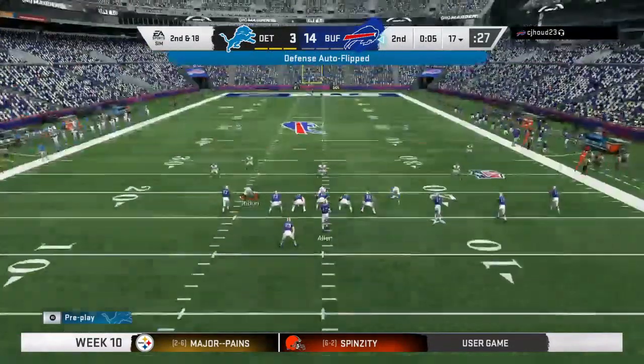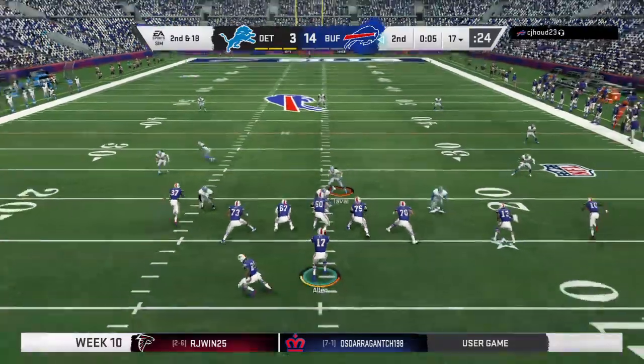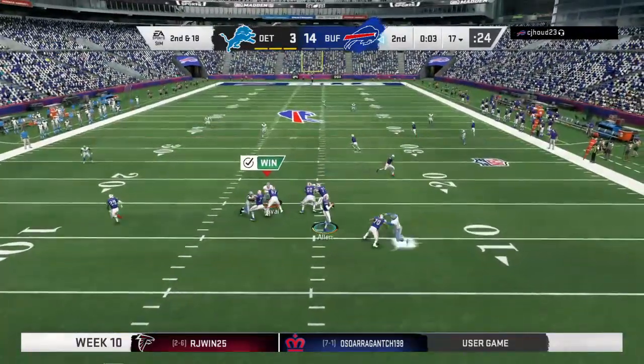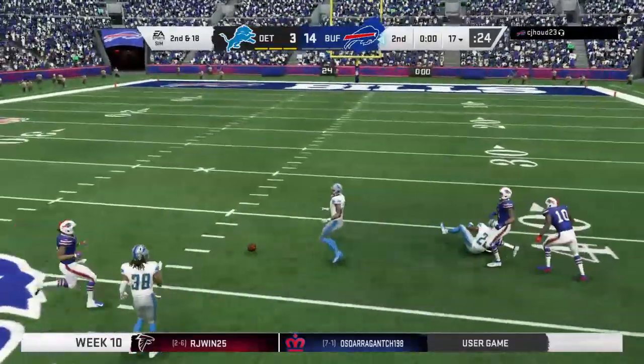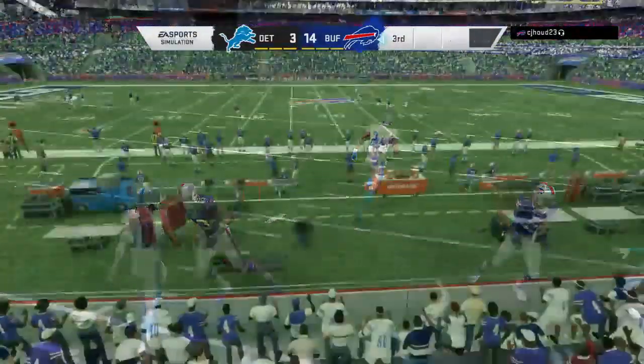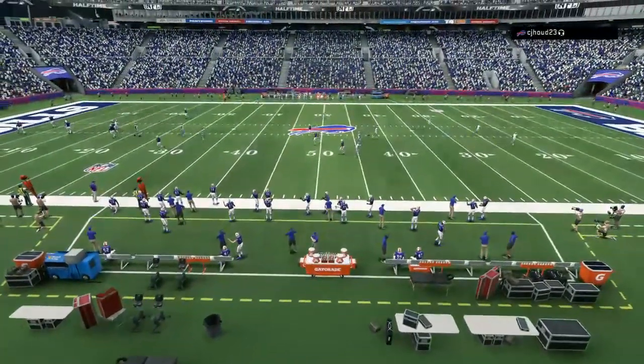Sacks, a growing theme in this first half. This is 2nd and long. A final shot before half for Allen. He's going to air one out. That's going to be knocked away and incomplete. So we have reached halftime here in an 11-point contest.